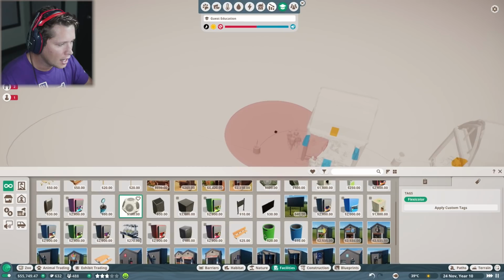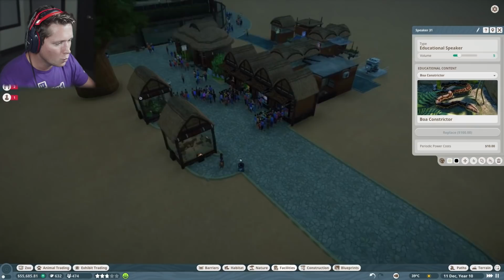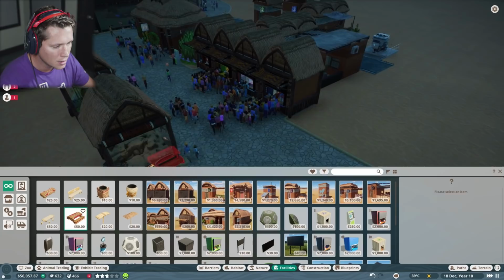And then we could set those up for the respective animals. So the Gila on that side, as well as the boa on this side. That looks pretty good. These guys are definitely gonna want some places to eat their food, so we probably need some picnic benches and stuff. I'm gonna set up some benches probably along here like this.